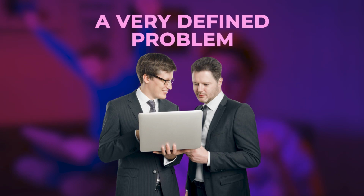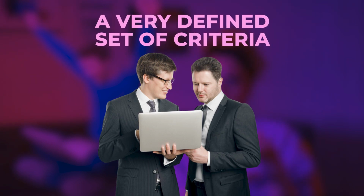What this helps do is it makes the evaluation process so much easier, because when you go into those vendor conversations, you're going in there with already a very defined problem, a very defined set of criteria, and you can easily evaluate, no matter what amount of features a vendor might have, whether they actually address your core needs.